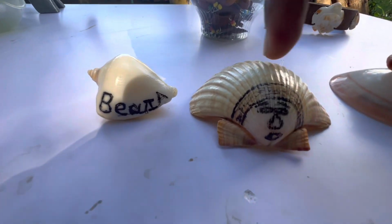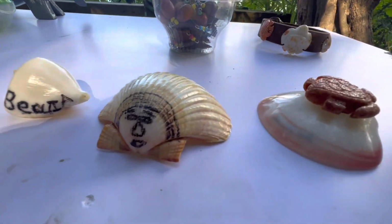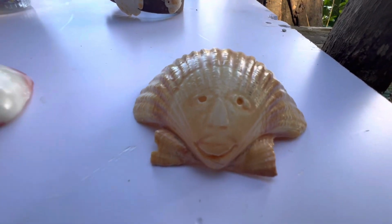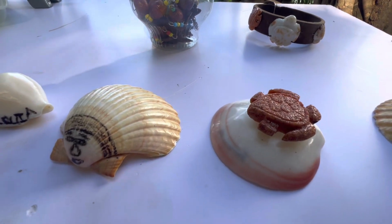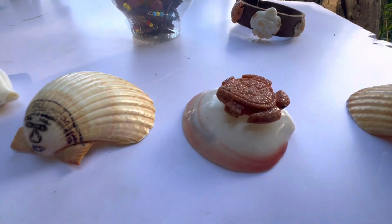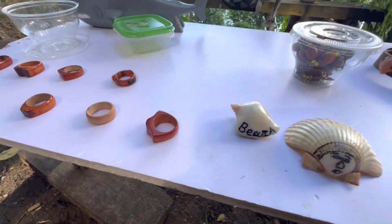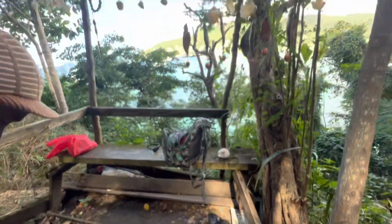So this shell I see all the time when I'm snorkeling. But you've decorated it, it's like the American Indians, the headdress. And it's another clam shell also. It's the creativity. So what's that on top made of? This is white coral. Wow. Very beautiful stuff. One of a kind.